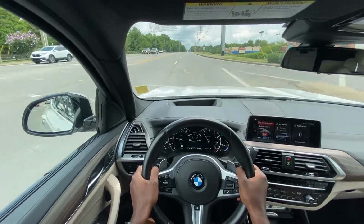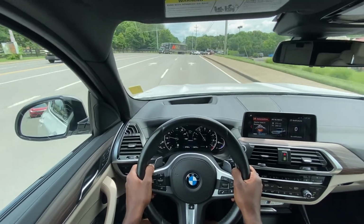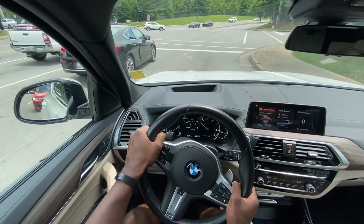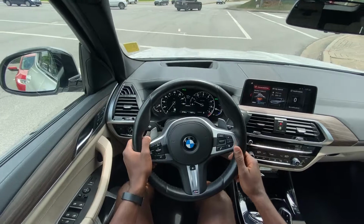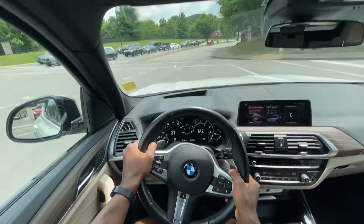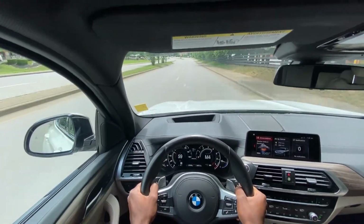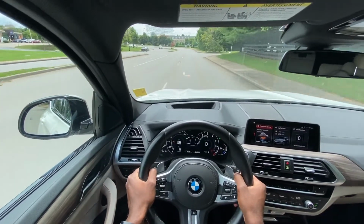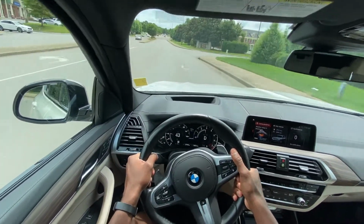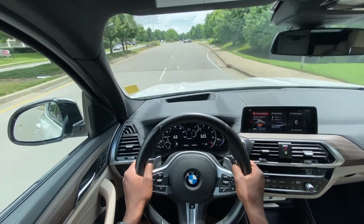Just such great performance. All right, I gotta put it back in the Sport Plus mode. Look at it hug these corners. Oh my gosh. That was so awesome. And you wouldn't think that, well, maybe you would, but a 2019 with 28,000 miles on it, I feel like this is exactly what would sell me on this car brand new, let alone a used vehicle. I mean, it drives so great.